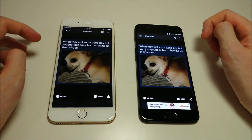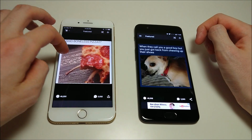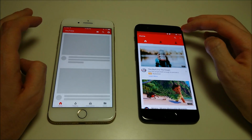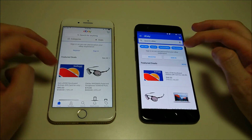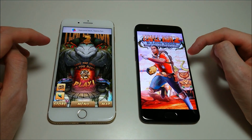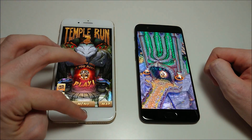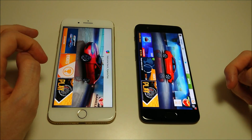Alright, iFunny. So you're gonna see right here on the iPhone, it should be a little refresh. Actually, maybe not. Usually they do refresh, but this time they did not. So pretty good there. YouTube. Now this one does typically refresh on both. So yeah, a little faster there on OnePlus. eBay. Temple Run 2. Now guys, this is very interesting. This game does refresh on the OnePlus, the last few times it did. Very strange because the other stuff does not seem to reload. But obviously this one does on the iPhone. Asphalt 8. So yeah, this one not reloading on OnePlus.